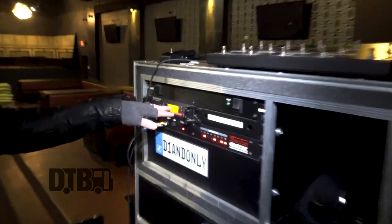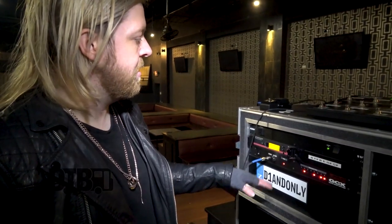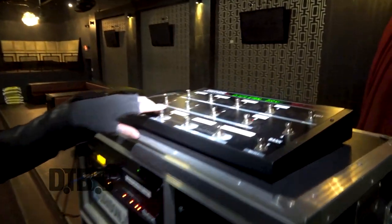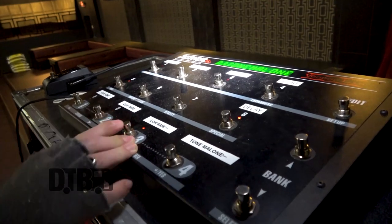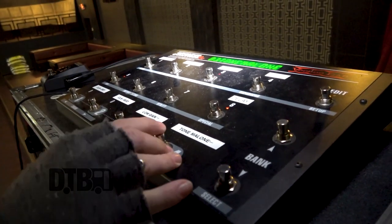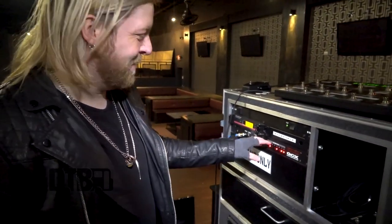I have my wireless. I'm a super simplistic guy. I don't like to use a lot of stuff. So I have my Sennheiser wireless, and then I have my GCX unit, which is my switcher. This does all the switching for the channels on my head and my pedals. That's my clean channel. That's my clean mod. And then we have some funny names. This is my high gain, which is called Tone Malone. And then we have my lead channel, which is Boner Donor. I'm an idiot. But yeah.